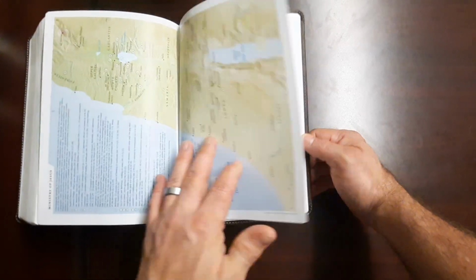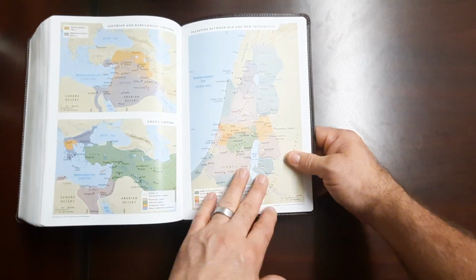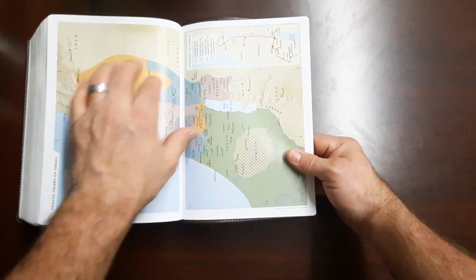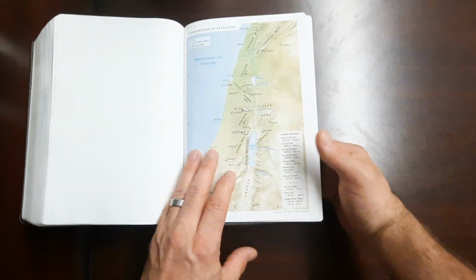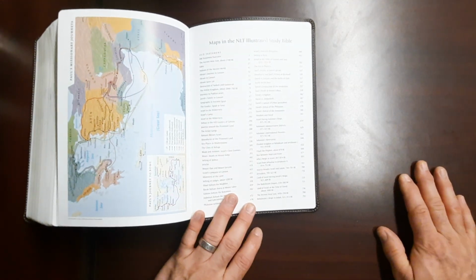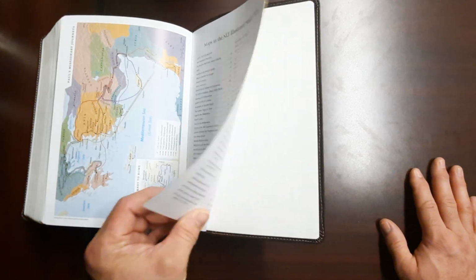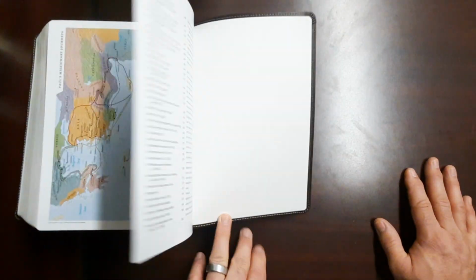I kind of want to count them. Let's see. 1, 2, 3, 4, 5, 6, 7, 8, 9, 10, 11. 12, 13, 14, 15, 16 maps, which I guess is about what normally is coming in. And then we have maps in the New Illustrated Bible, and you can go back and it's got these different maps lined out for you that are all throughout this Bible. And you can go back and just find them, whatever map it is that you're looking for at the time.